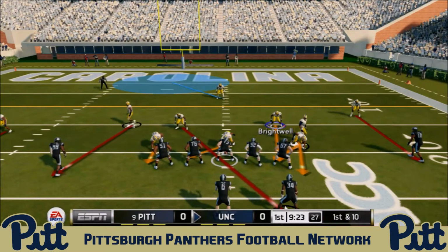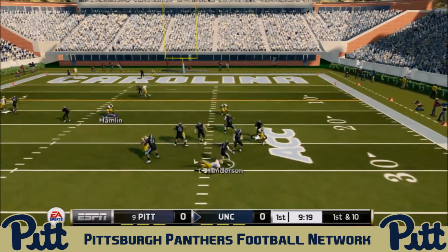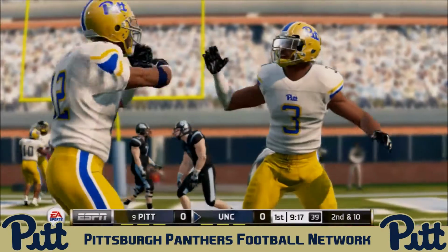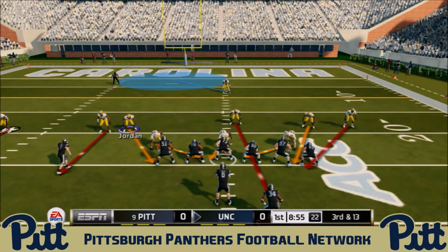Henderson in the shotgun again. They've played the hurry up. Only 30 seconds into this game, they're already inside of the red zone. Henderson back. He shakes off a tackler. Finds Ratliff, but it's dropped across the middle. That could have been a touchdown. Dwayne Hendricks not able to bring down Henderson, and the Panthers just escaped without any damage done.